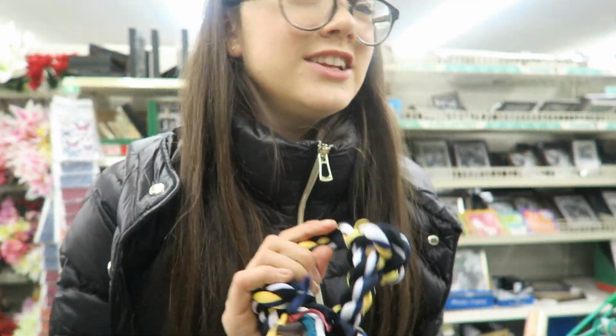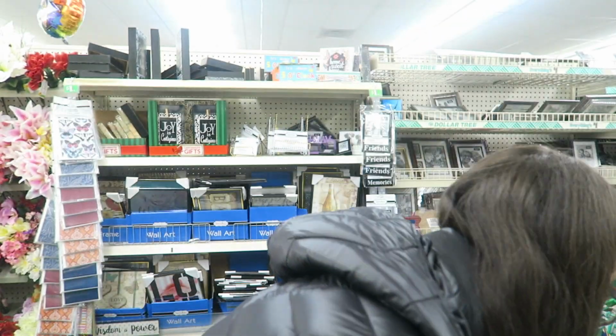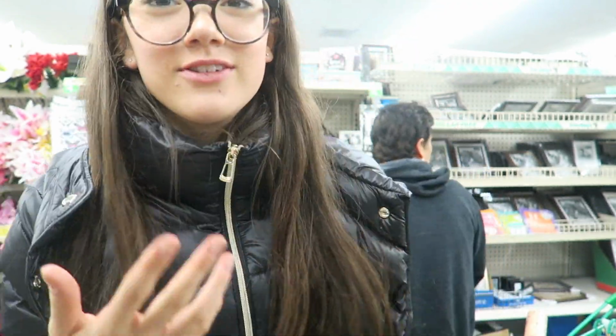Dog toys, that's just so much fun for anybody who has a dog. It is so awkward filming in here because there's so many people all of a sudden in this aisle. But dog toys are just fun, especially not for your friend to play with, but if your friend has a dog or if you just have a dog.